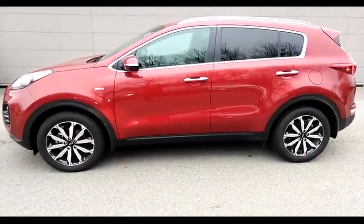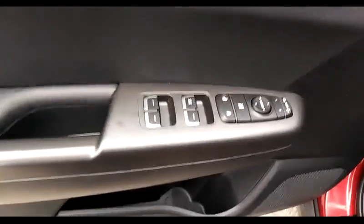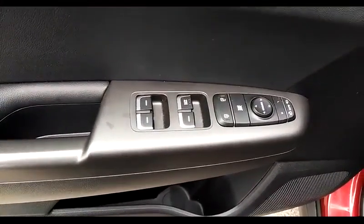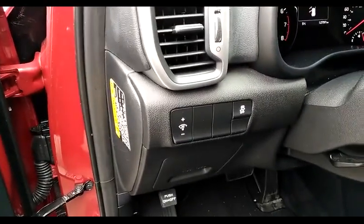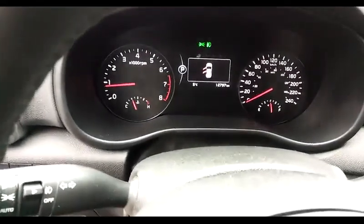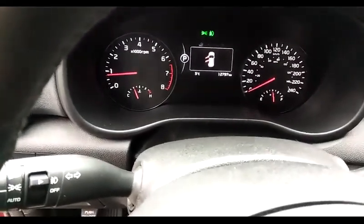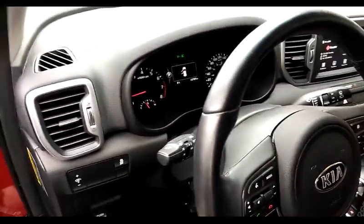Take a look inside of this gorgeous looking Sportage. This is the EX Plus version. Has power windows, locks and mirrors, heated exterior mirrors. Only has 12,797 kilometers. It's one of our demo units.